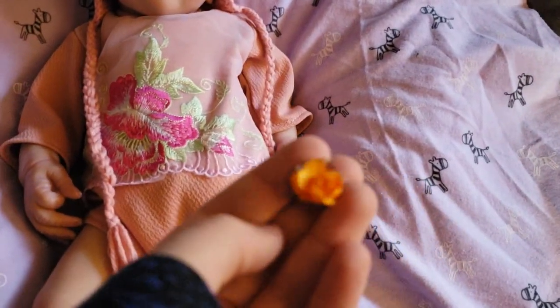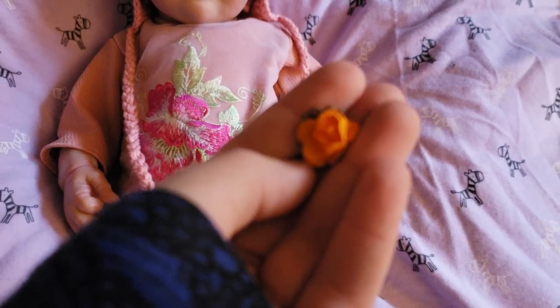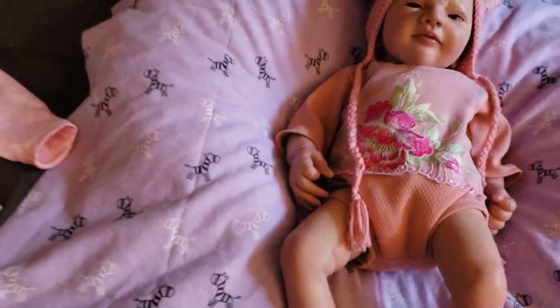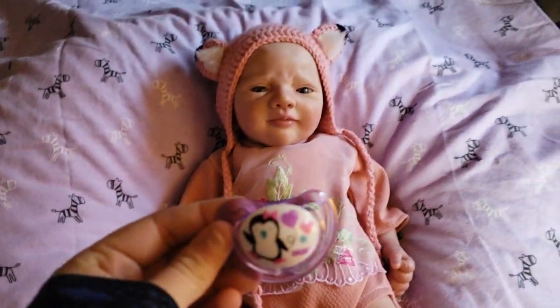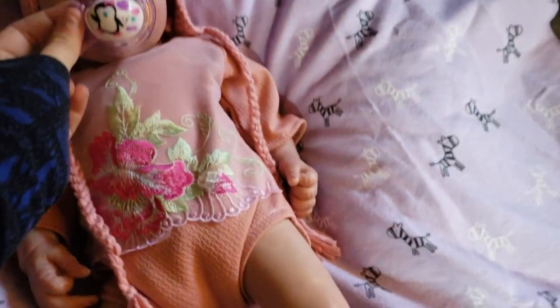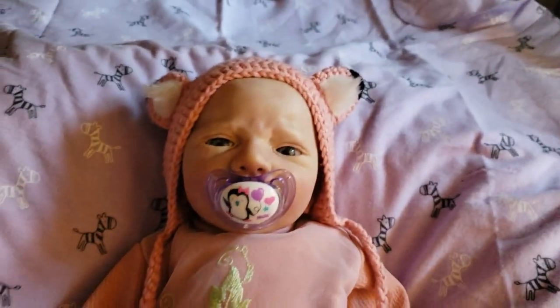She has a hair bow. Don't know if it's going to focus. There we go. She's got her magnetic passy, a penguin nuk, and it fits her face perfectly. So cute.